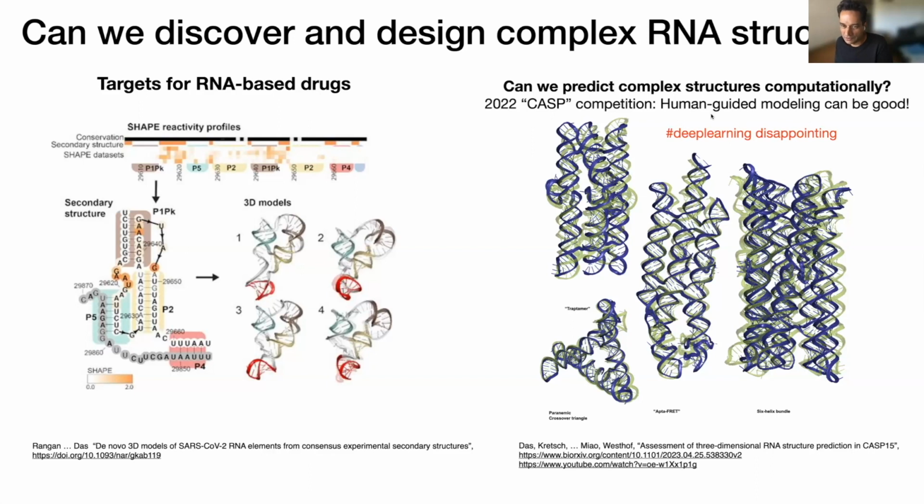But it turns out none of the methods that were used to predict these structures, although at least 15 AlphaFold-like methods were submitted in the CASP competitions, produced models that were as accurate as what basically human experts could do using their own intuition, and often using semi-automated computational tools that they had developed in their own labs to supplement their intuition. So the deep learning revolution hasn't hit RNA, at least RNA three-dimensional structure, yet.